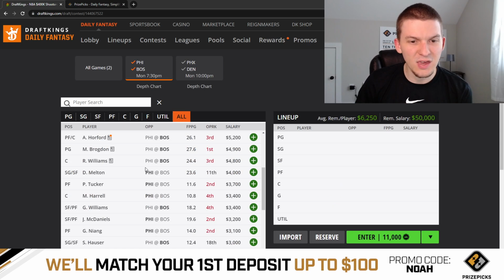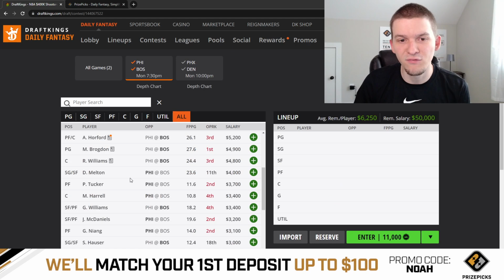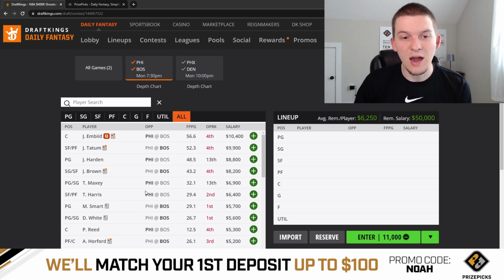PJ Tucker, don't really think he gets a boost at all. Don't really know if anyone else gets a big boost. Like, I think if I'm going to play any value guy from Philly, it's going to be Melton. Not super interested in the rest of these guys. So I think that's it for the Sixers.